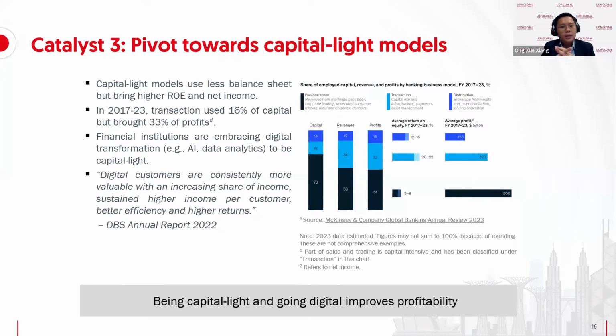And the third point would be the financial institutions' pivot towards capital-light models. Based on a McKinsey study, what has been noticed is that capital-light models use much less in terms of balance sheet, but actually bring higher return on equity and net income. To put into perspective, in the past 6 years, transaction activity actually used only 16% of balance sheet or capital, but actually brought 33% of profit. So 16% of capital, but bringing 33% of profit. So it's like a 2 times multiplier you see.